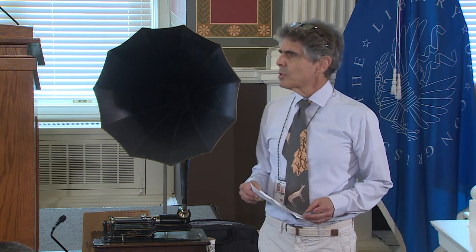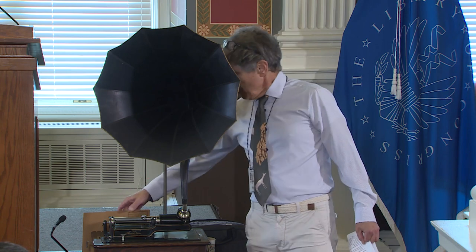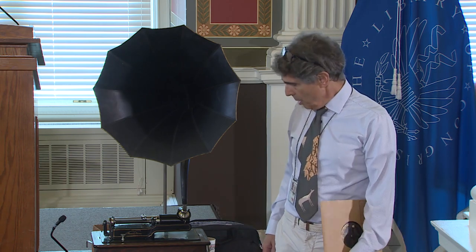With discs, you really could not do that. There were some manufacturers that came out with recordable discs, but it didn't work nearly as well. But if you had a disc phonograph, and by the way, this machine is from circa 1908 to 1910. And during the same time, most Americans had a Victrola from the Victor Talking Machine Company that played disc records. So they really did parallel each other.